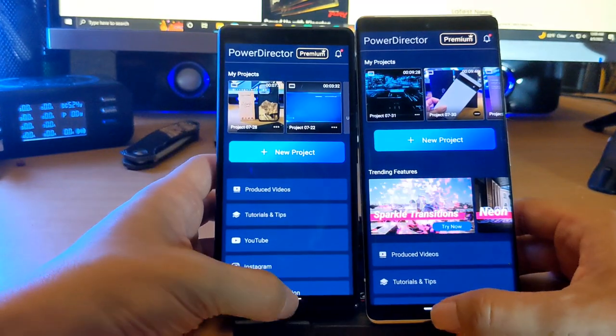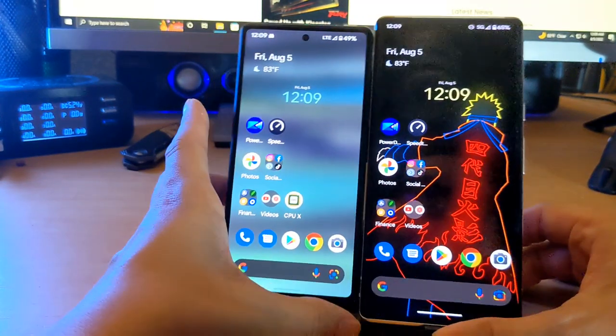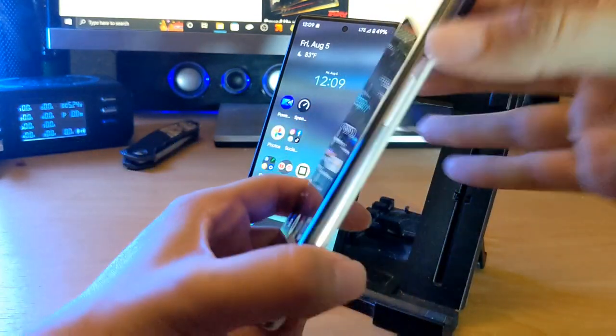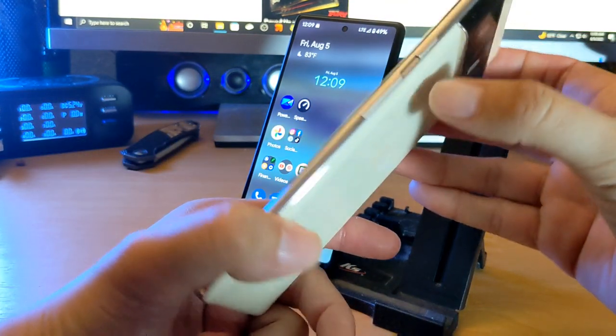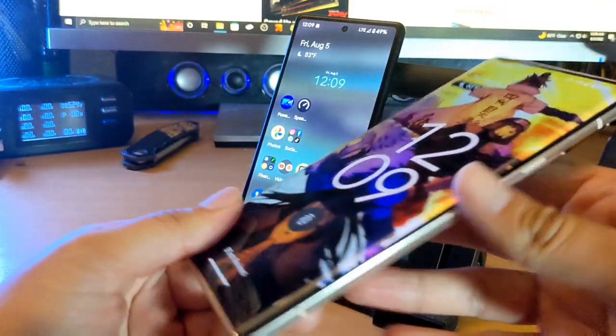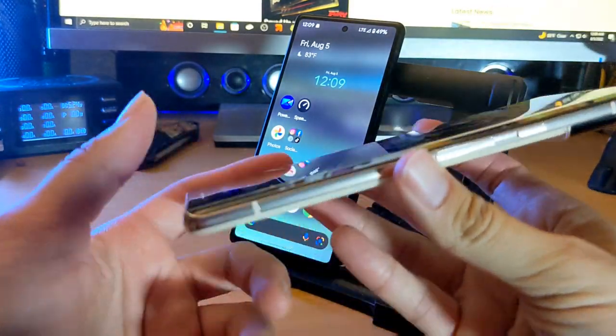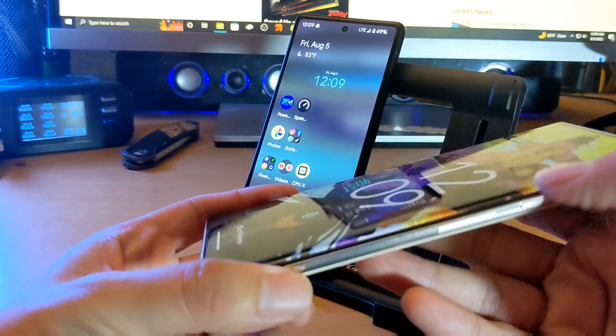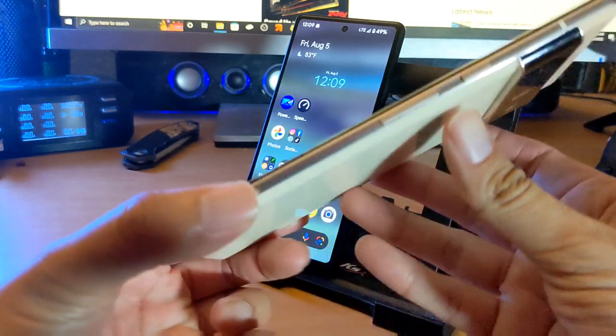But guys, for the most part, yes, the Pixel 6 Pro is a better looking device in my opinion. I'm not too much of a fan of the curved display, but I've actually kind of gotten used to it. So I do like the edge display a little bit. I don't like how some phones completely go over. This one, it's just enough. It makes the phone look a little more fancy.